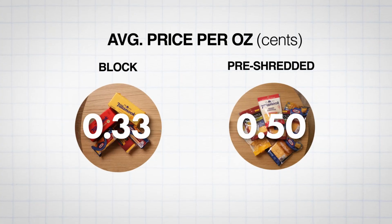Time. Do you have time to shred cheese? Money. Pre-shredded cheese is a lot more expensive than buying block cheese and shredding it at home yourself. So all these are going to affect your decision when you're at the grocery store. And my hope is that this video makes you more informed on what you can expect when you buy these products.